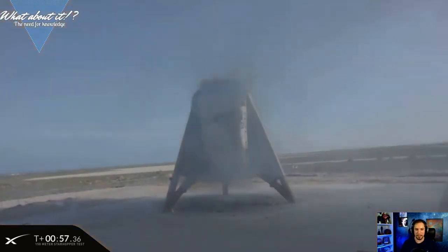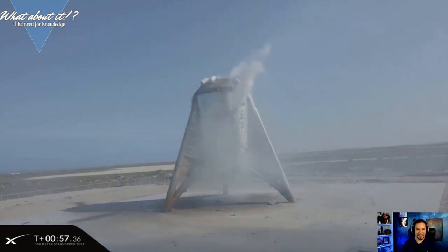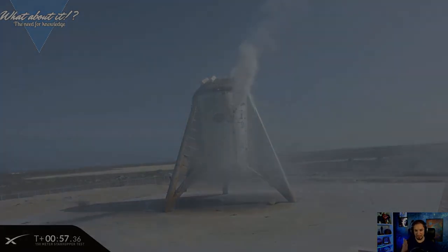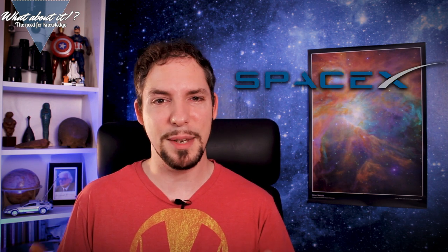The gimbal did a fine job, the throttling worked perfectly, and the burn time of roughly 55 seconds showed once again that a full-flow staged combustion engine can and will work in SpaceX's concepts. So it was a great success. Thank you very much, SpaceX, for making this happen, and thank you everybody else on the live stream yesterday for joining in. It was a joy.